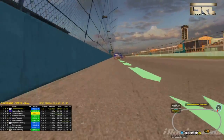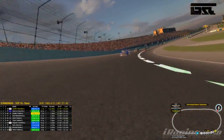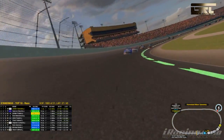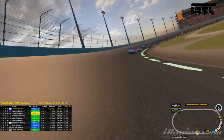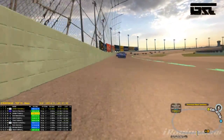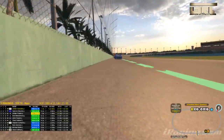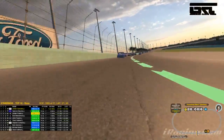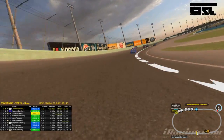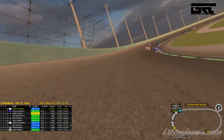Looks like they're gaining just a little bit. And then losing right there. I don't know on this recording if you're able to see it, but there's a couple little black chunks that just randomly show up. It's actually rubber falling off of the tire. It's a pretty cool little graphic.